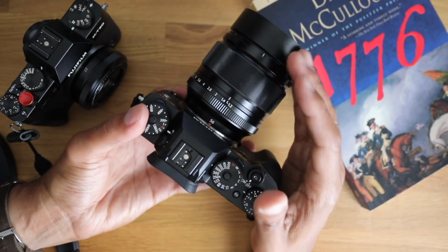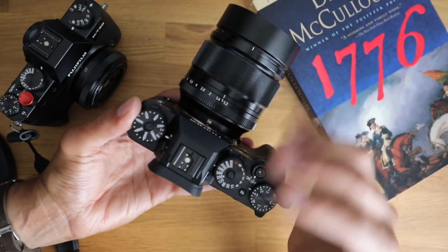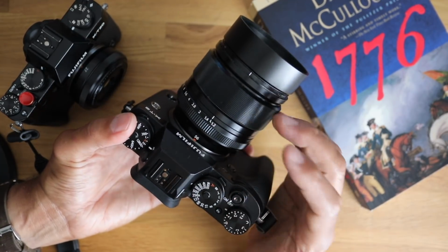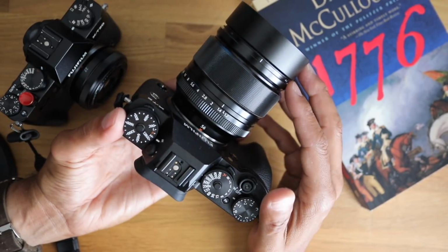I also was testing the 23 millimeter f2, which I recently sold. And now the 35 f2 is getting a lot of play. So I decided to also just force myself to use the 56, and I know what it's capable of. So sometimes you kind of just have to force yourself to use one lens.